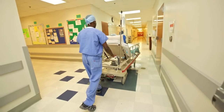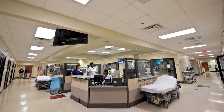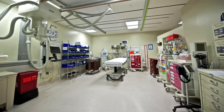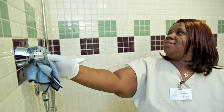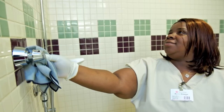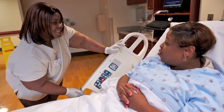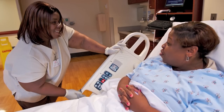We have a very standardized process. It's called the seven-step method. All of our employees use those same seven steps in every area they clean. And the very last of the seven steps is to inspect your work. So after you've gone through and cleaned everything, the high touch points, the things that you really use the most often, the light switches, the telephone, the bed rails, the controls on the bed rails for the TV and the lights, we want to make sure that all that's wiped every day.